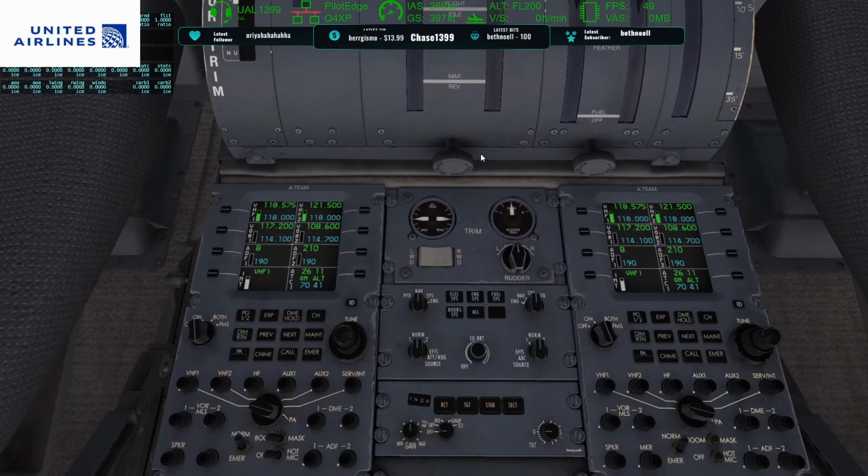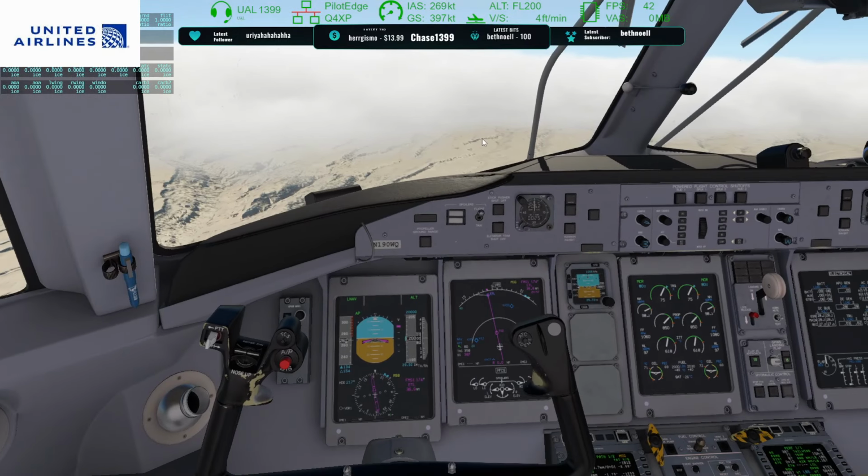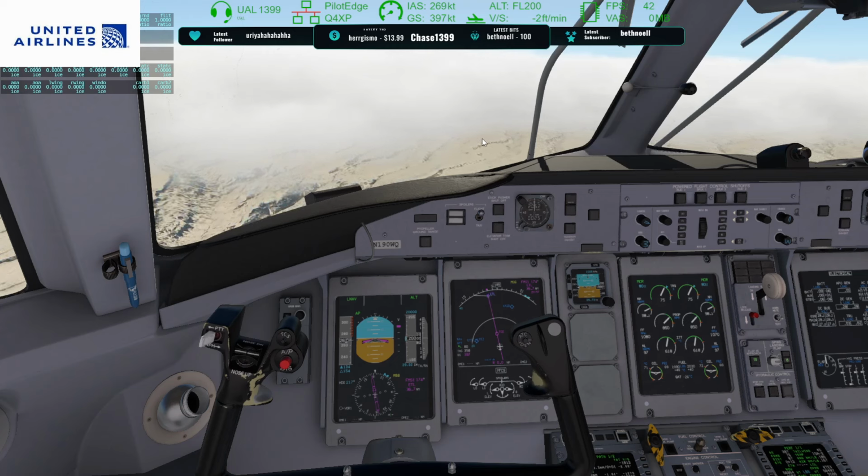Denver Center, 11857. Denver Center, United 1399, flight level 200. We'll be descending in a minute for 16,000. Current weather at Telluride. Request the RNAV Zulu, runway 9 approach, starting at Eknoff. United 1399, Denver Center, altimeter 29.81, and proceed direct to Eknoff and expect that. 29.81, cleared direct Eknoff, and I can expect that. United 1399.